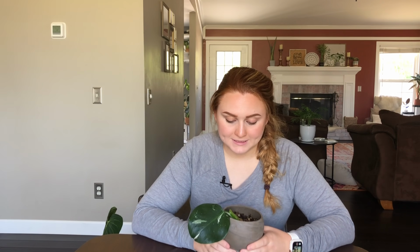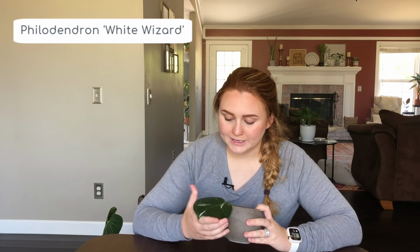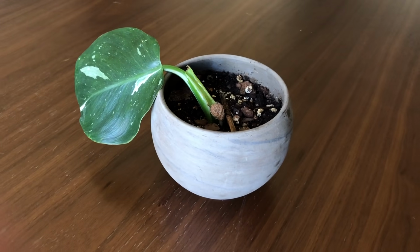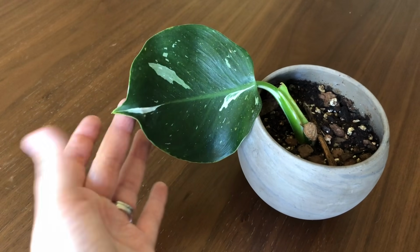This one doesn't look like much, I know, but it was also on that wish list plant video, and it is the Philodendron White Wizard. And it is just a rooted cutting, so it'll be a while before it's going to start pushing new growth. But it was on my wish list, and I couldn't pass it up. I had to have it. I'm really excited. Obviously, I'll be more excited when it starts pushing growth and looking awesome. But for now, it's just a cute little singular leaf, and it's healthy, and we'll see what happens.